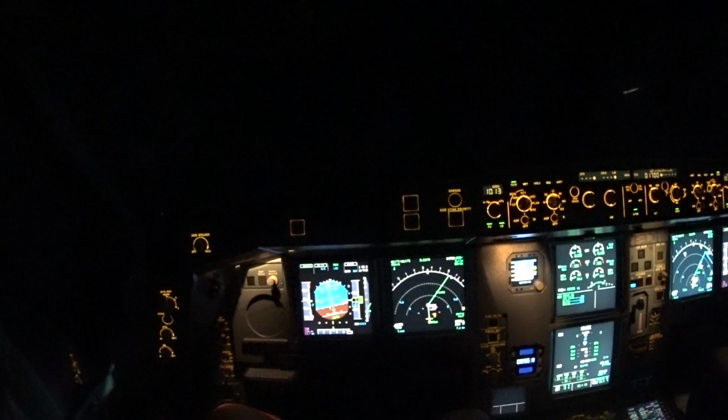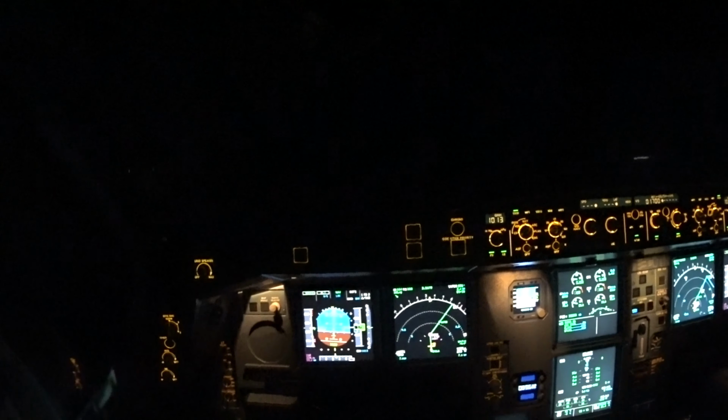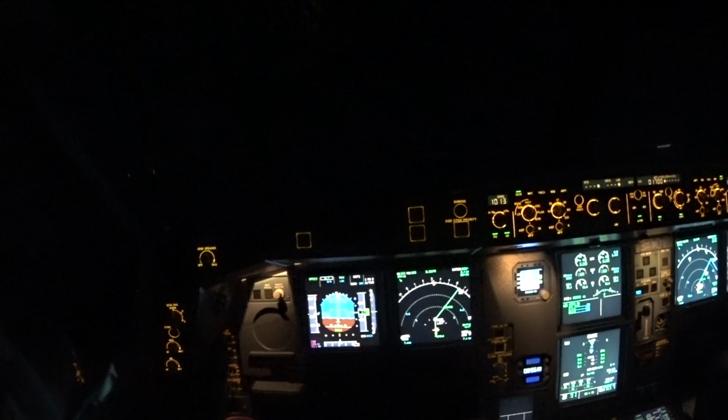So this is the speed alt star. Traffic, you see? Plus 06. It may be a helicopter. It may be the other aircraft. So wait, plus 06 means they're above us? Yeah. Okay, he's above you by 700 feet. Okay.